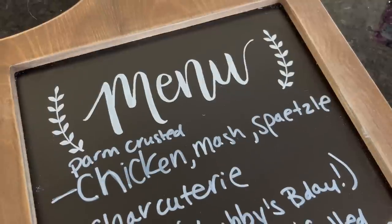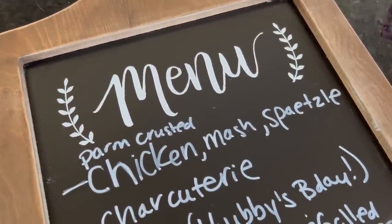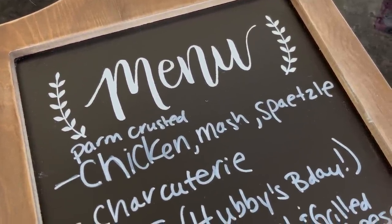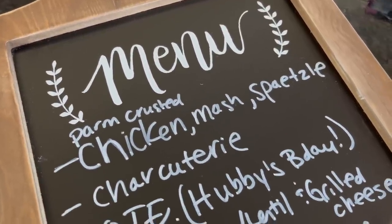On our menu for this week, we are having parm-crusted chicken, mashed potatoes, and the cheese spätzle from the Aldi Fine Frozen section. This is where I wanted to have the red cabbage that I totally missed out on and I'm still kicking myself about.